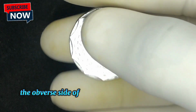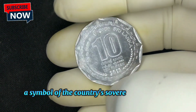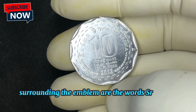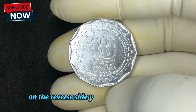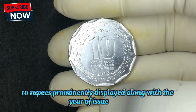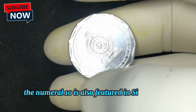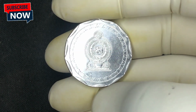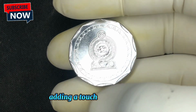The obverse side of the coin features the national emblem of Sri Lanka, a symbol of the country's sovereignty and rich heritage. Surrounding the emblem are the words Sri Lanka in Sinhala, Tamil, and English. On the reverse side, you'll find the face value 10 rupees prominently displayed along with the year of issue, 2013. The numeral 10 is also featured in Sinhala and Tamil scripts, reflecting the country's trilingual heritage. The border design includes traditional Sri Lankan motifs, adding a touch of cultural flair.